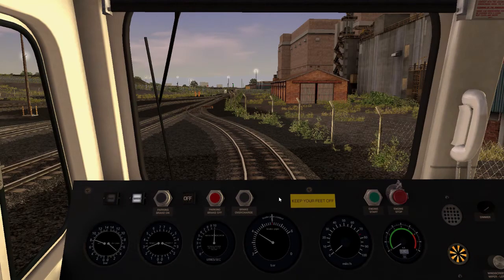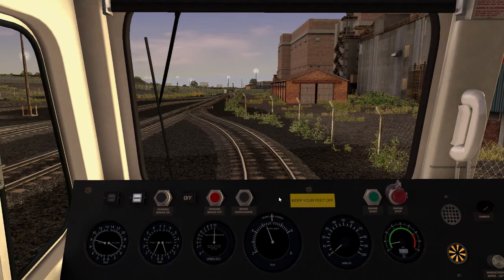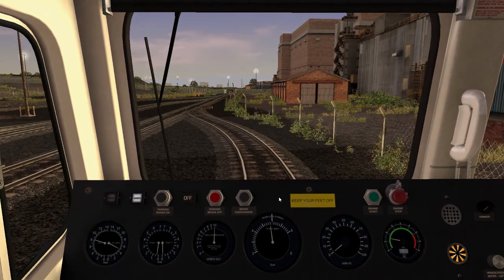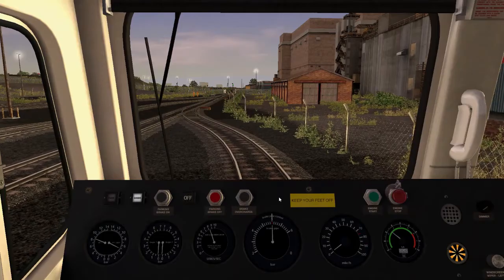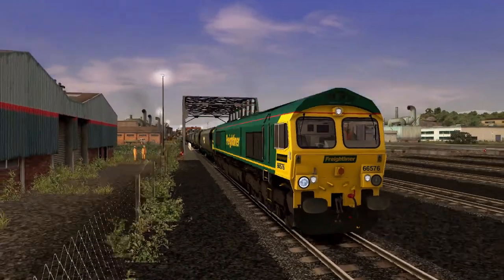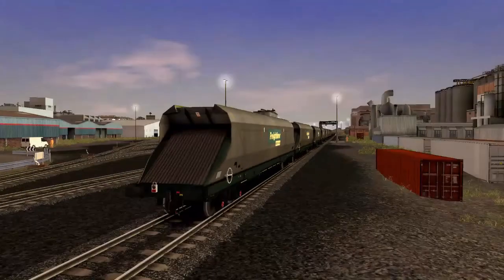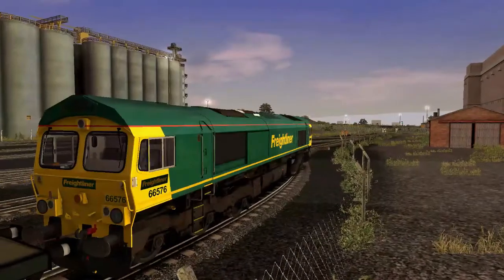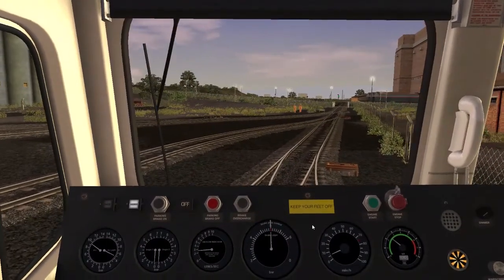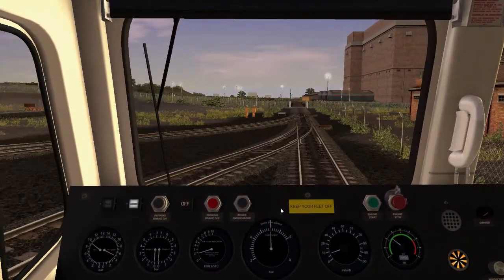So speed limit out of here is 15 miles per hour, and we've got 14.6 miles to go to our destination at the Dent Valley Loop. Yes, we are in the RSE class 66, trailing a load of Armstrong Powerhouse freight coal hoppers I forget the name of. Very tight curves. How is anyone supposed to get around here?